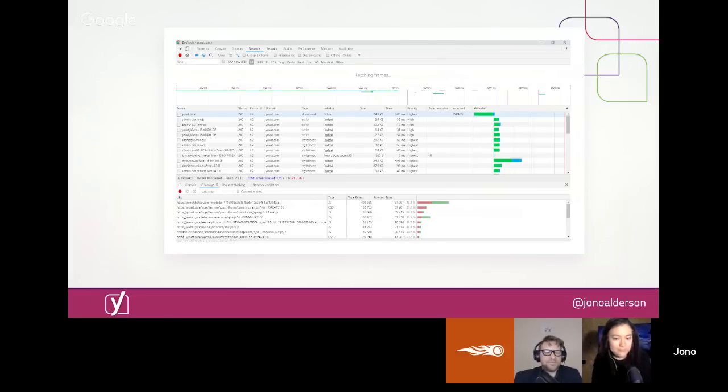Like you can see the size in kilobytes. So there's some quite big ones there. There's like a 28 kilobyte file there loading a load of fonts that we probably don't use. And you can see the loading times on the right. What's really interesting is this coverage report at the bottom.